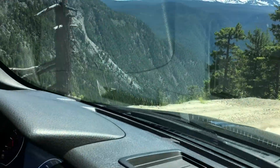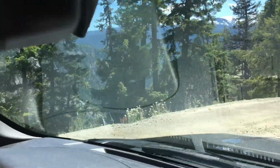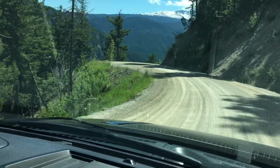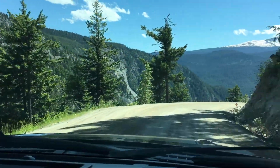Kristen would not like this part. That's straight off right there. That's awesome. Yeah, it's just a little steep right here. A little tight. So there's a series of switchbacks here. Yeah, coming up.